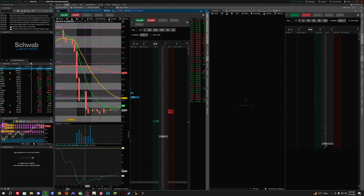Now the question is this floor that I've drawn here, is this going to be the floor, or are we going to hit this and bounce up and start to hop up? So if you look at the RSI, we're oversold. We're way down here at 30%. You know, it can run all the way up to 70. We fell from 70 to 30.